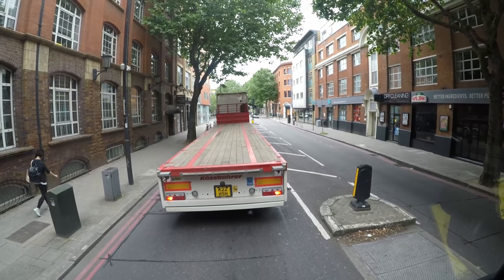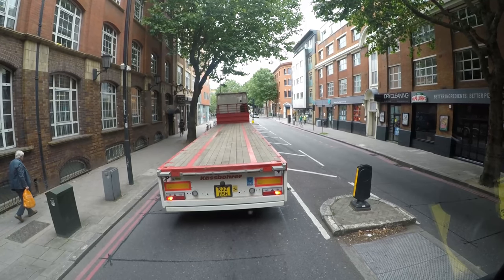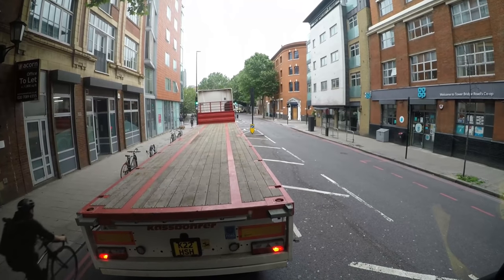He's having a good look at the trucks. We'll leave a small gap for the walkway here. Green light up in front, slowly move forward. Another cyclist on the left. Things are gonna start getting tight, mate. Yeah, he's going for it. He's gone.